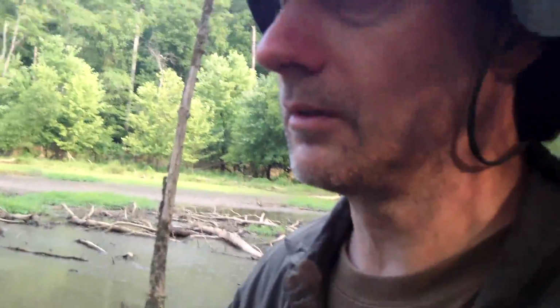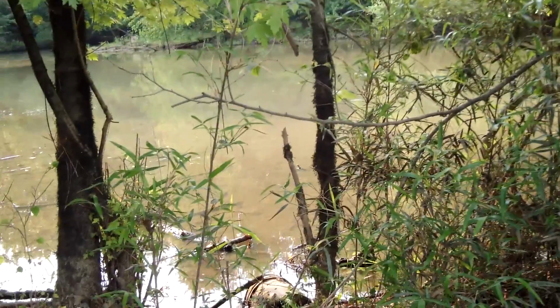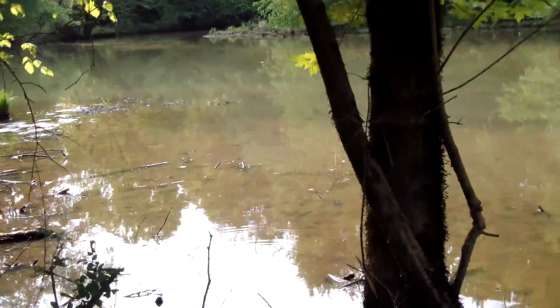Let me turn you back around. What am I at, 2 minutes? Let me turn you back around. Drop this thing. There's another view. I'm back on the bank and there's dry land right there. Wait a minute. Let me turn this part around. Now that's a real shallow area.